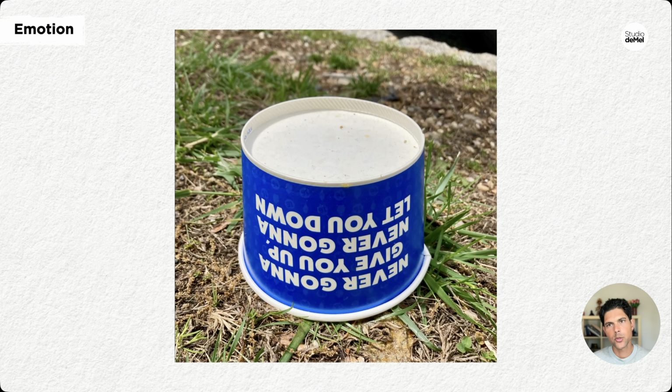What about your packaging? Again, it's all about emotions. What kind of emotion do you want your customers to feel? There's a lot of competition out there, so convey some kind of emotion. There are a lot of similar ice cream stores out there that serve ice cream in a plain cup. So have your brand stand out by being different and inspire some kind of emotion or feeling. This says "never gonna give you up, never gonna let you down." This is from a song from the 80s. When I see that, I think it's kind of funny. It reminds me of that song and I can't stop smiling a little bit. So that's good.